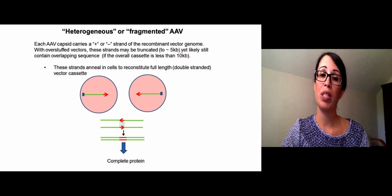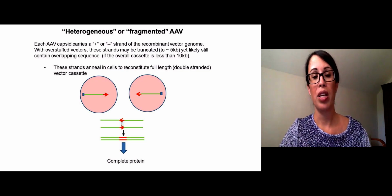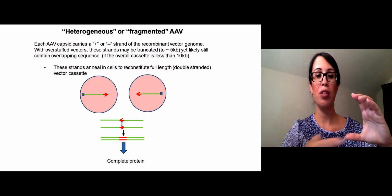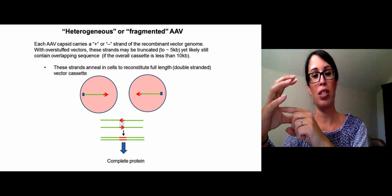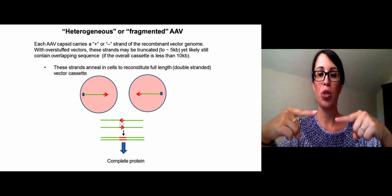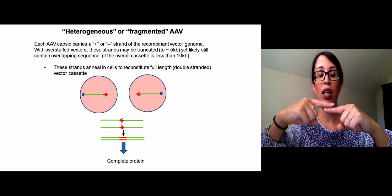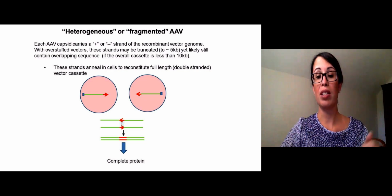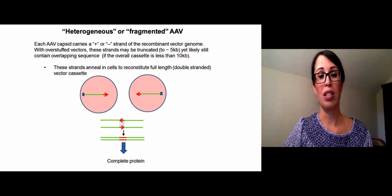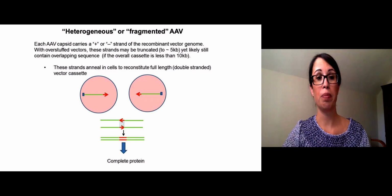Now, whenever a single-stranded piece of DNA gets into the body, it needs to form double-stranded DNA. So when we're packaging AAV, inside one capsid, a plus strand of DNA can get sucked in, and in another capsid, a minus strand of single-stranded DNA can get sucked in. When those two strands of DNA find each other, after both of those vectors have been put inside a cell, they can find each other via a region of overlap and then go on to form the full-length Myosin7A gene and then make full-length Myosin7A protein, which will hopefully restore function to the cell. So again, these are called heterogeneous or fragmented AAVs.